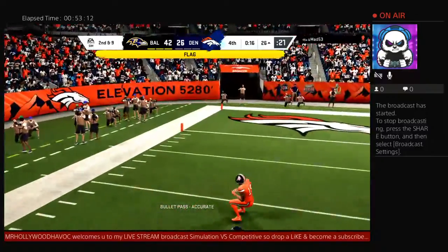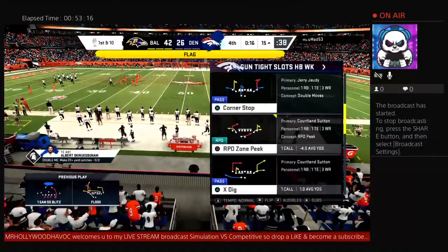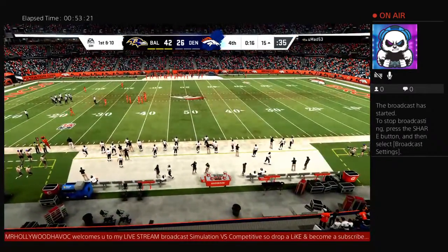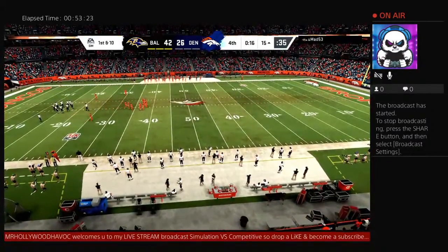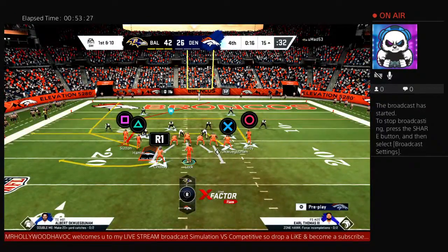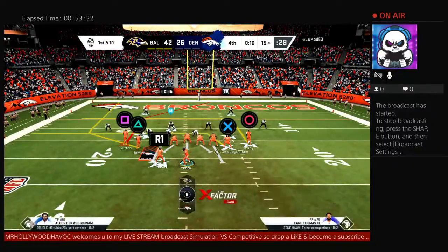And a flag comes in as that one falls incomplete. Now let's see who this is on. Trying to defend the out route there, got the PI call. And you know what's difficult about that one is sometimes you want to make the undercut move and go for the football, and other times just want to hang on the upfield shoulder and make the tackle. I think he got caught in between and created a foul.